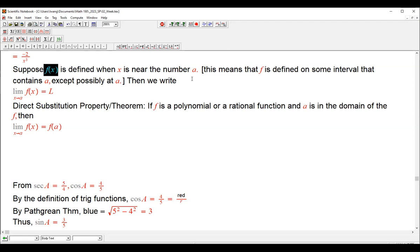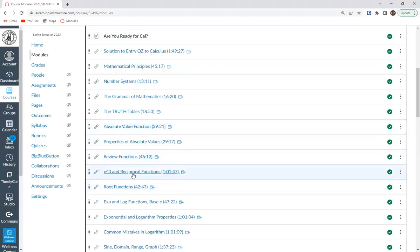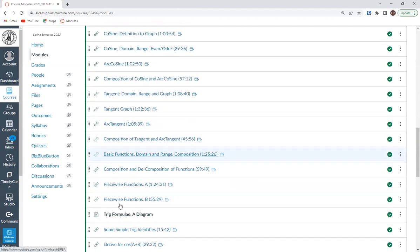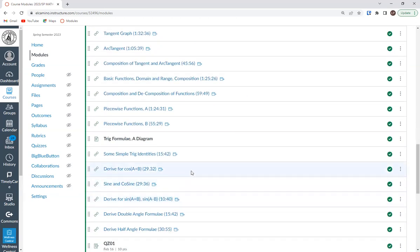In your algebra classes, we learn a lot about functions. There are many, many different kinds of functions, and all of them will show up. So we have a review of functions: the x cube function, which is going to be used in calculus, the root function, the exponential and logarithm functions, exponential and logarithm properties and common mistakes, and sine, arcsine, all these trig functions and compositions, and piecewise functions. I really just put some minimal material for you to review, and you should try to do it a little bit at a time.